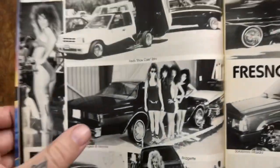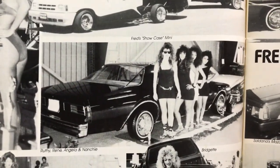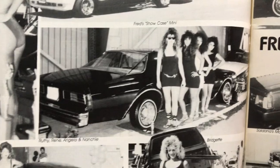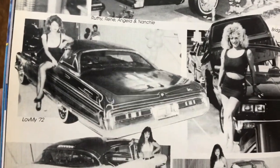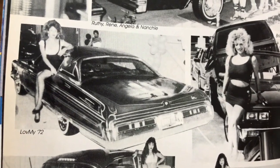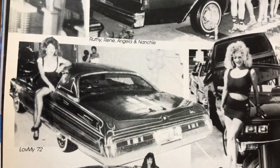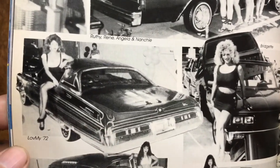There we have those, you rarely see those. I like those rear windows on those Caprices. And it's a 2-door. Those are so nice. That's a 72. This thing looks badass. Nice graphics, like the panels, artwork.